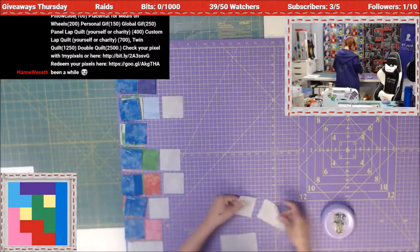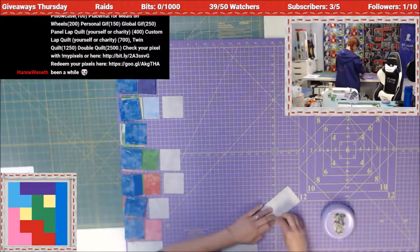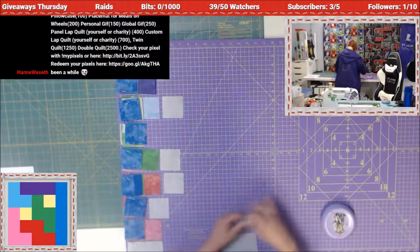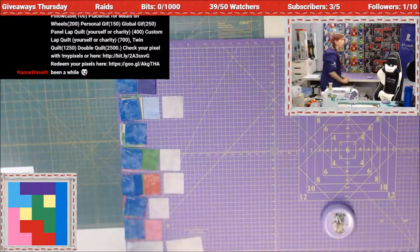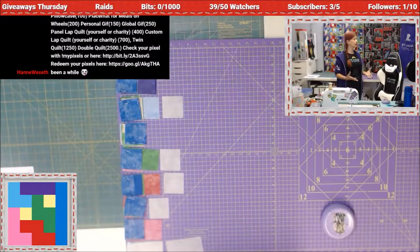All right, so right over left. And pin it into place. And then lonely little piece. All right, so we have our 9 rows all laid out, ready to go, ready to iron.